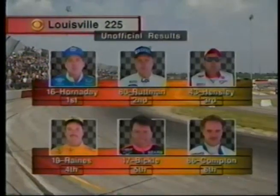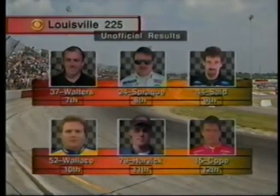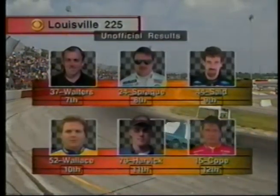Ron Hornaday, the winner here at Louisville, leading every lap. Joe Ruttman finishing 2nd. Jimmy Hensley 3rd. 4th, Tony Raines. 5th, the point leader, Rich Bickle. 6th, best run of the season for Stacy Compton. Scott Walters, first truck race, finishes 7th. 2nd place point man Jack Sprague is 8th. Boris Said is 9th. And Mike Wallace is 10th.